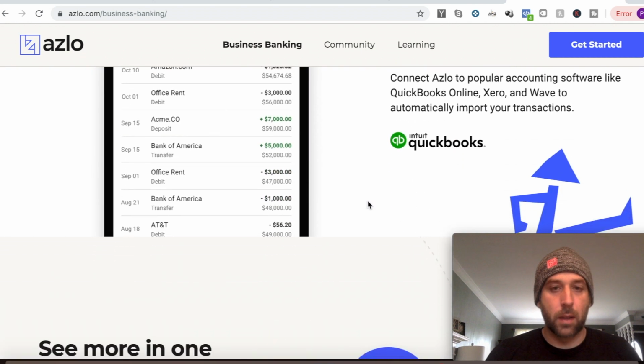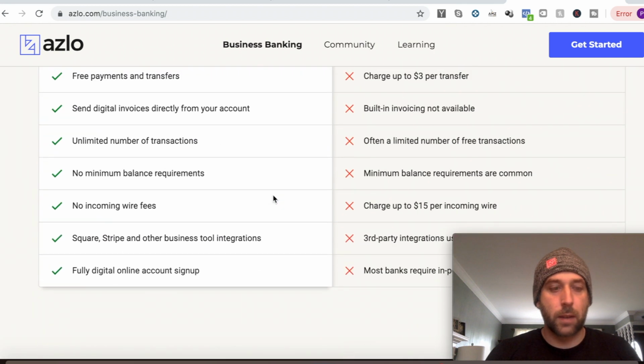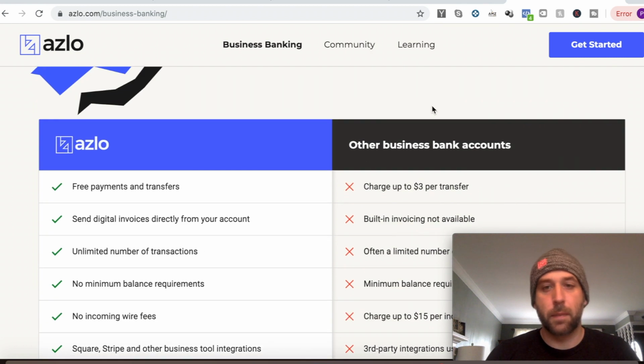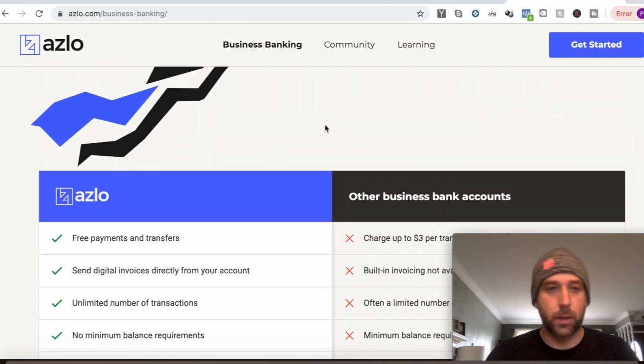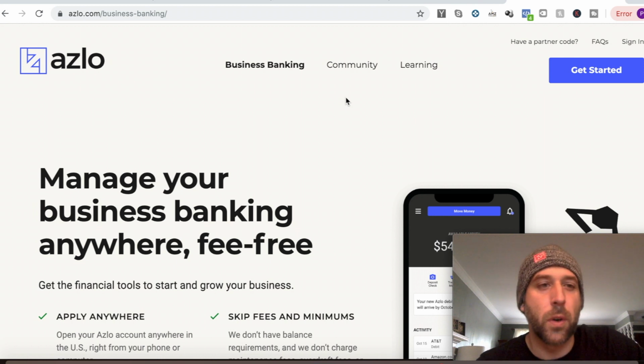You can integrate it with your QuickBooks, and you can even do invoicing to your clients. It integrates really well with PayPal and Stripe. I know there's other online business checking accounts. Novo is another one that comes to my head. I can't think of any other ones.